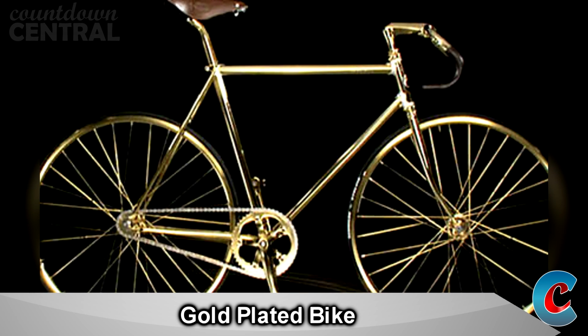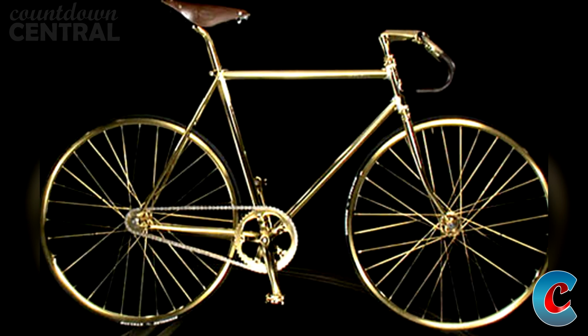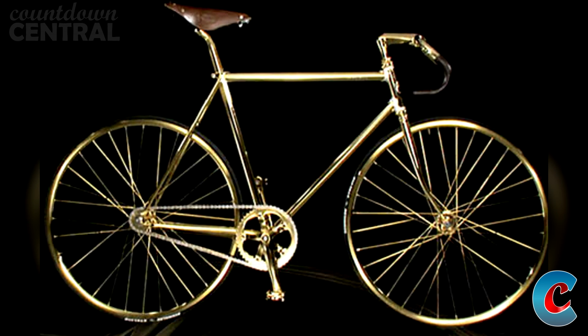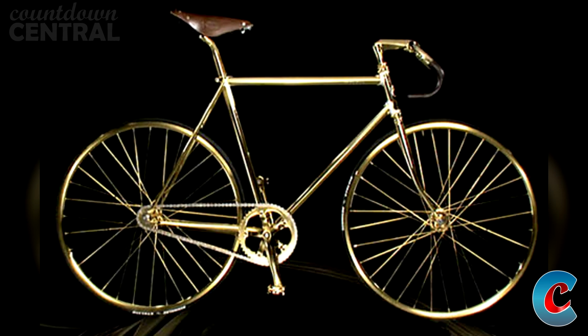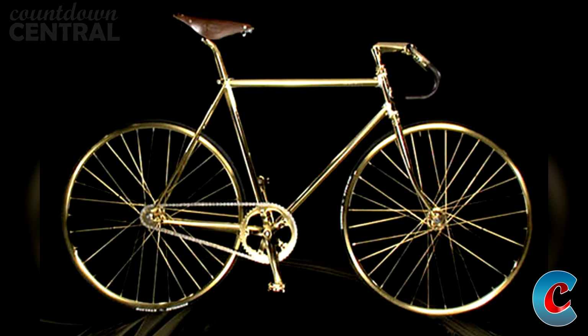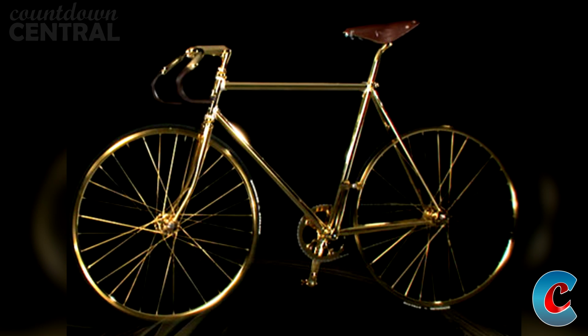Number 4. The gold-plated bike. A Denmark-based company decided to take bikes, and you guessed it, dip them in gold. For $27,000, you'll get a bike with a gold frame and forks, with the rims, spokes, handlebar and chain wheel made out of hand-polished aluminium, and a high-quality leather saddle.